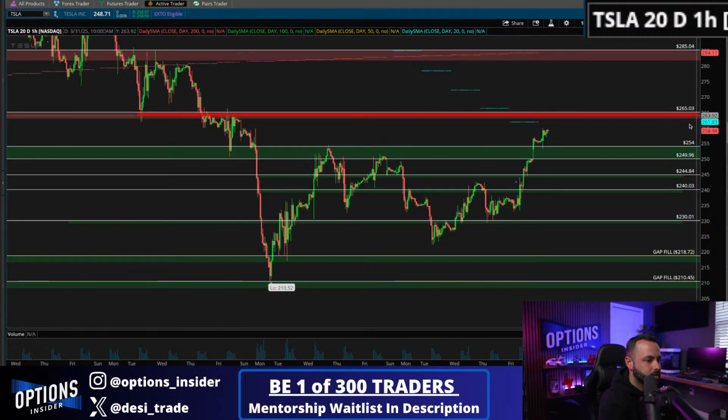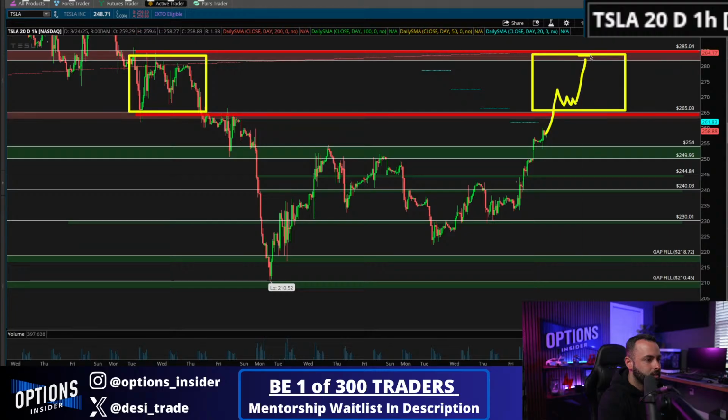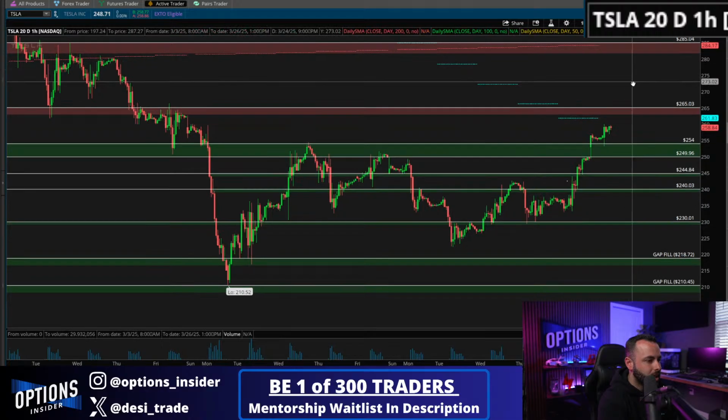265. That's the spot. 265 right here. That's where we are cautious on the upside. Over 265, I would say you go to 285 very quickly, in my opinion. That would be my assumption. Over that, 285, and that would be a test of the 200 SMA. So that makes sense to me. But we have to clear out 265 first.